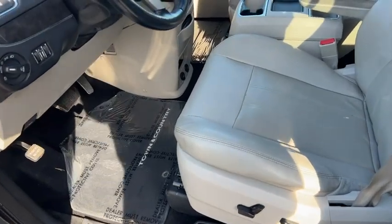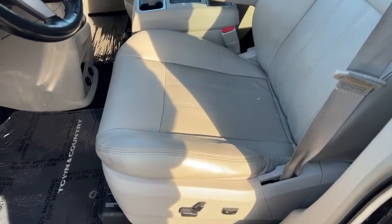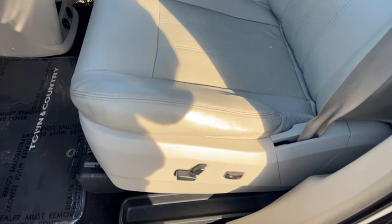When we did buy it, the transmission didn't work, so instead of putting a high mileage used one in, we just put a new one right from Chrysler. So it has a 100,000 mile warranty on the transmission.